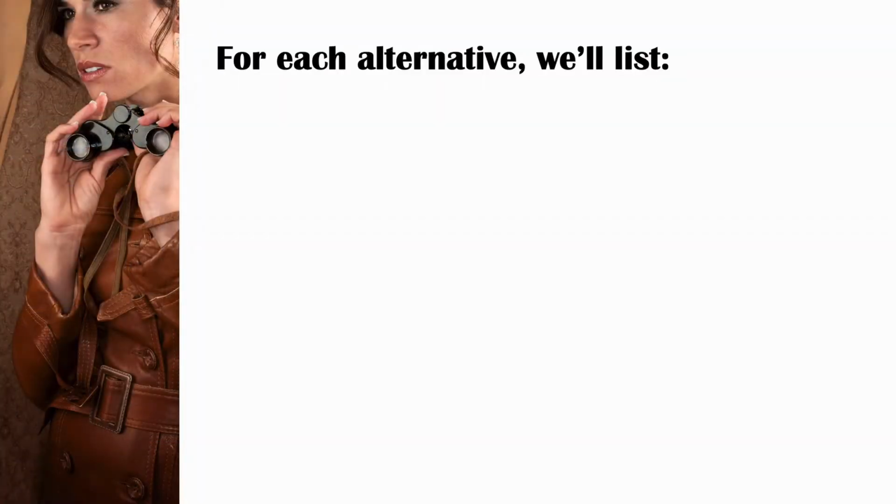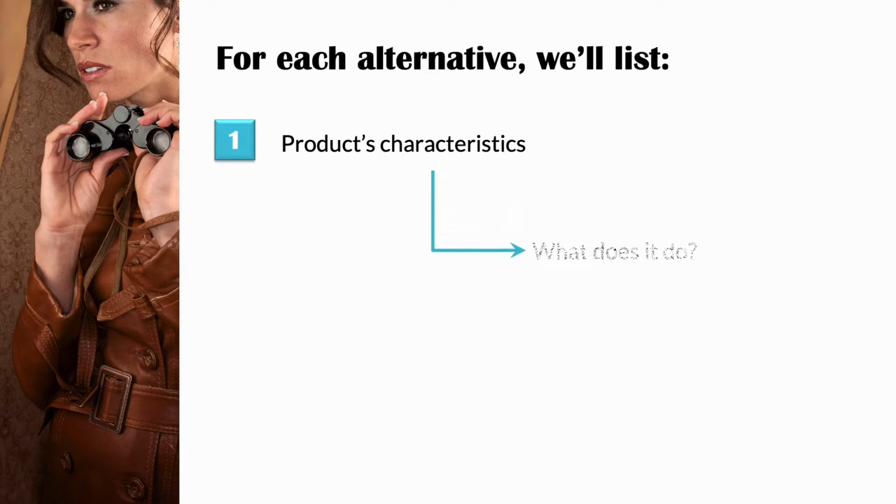Anyway, once you have the broad list of products or services that our envisioned one will potentially compete with, it's time to do some detective work on each of them. So, for each one, we're going to look for, 1. A list of the product's characteristics. What does it do? What is included? This can usually be easily found on the creator's website. We want to know this because it can help us brainstorm ideas regarding what our product or service might include that would help make it a valuable addition to the current market.